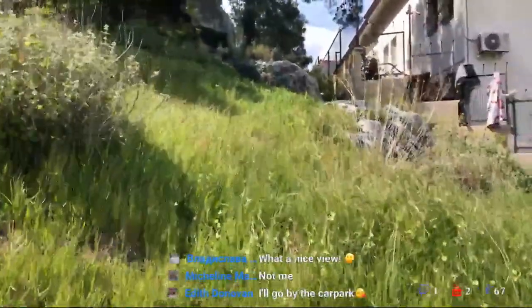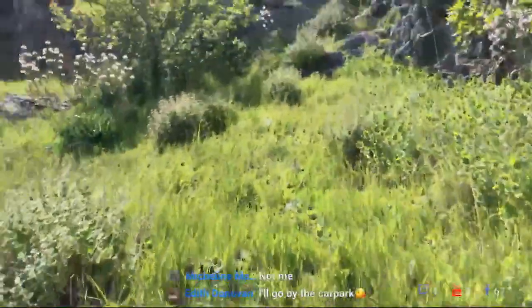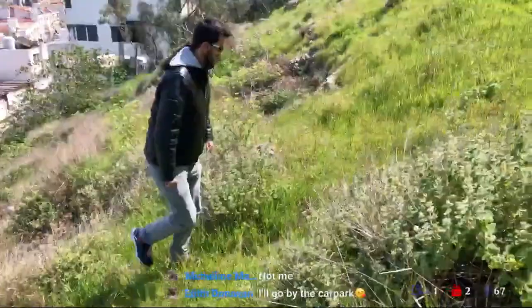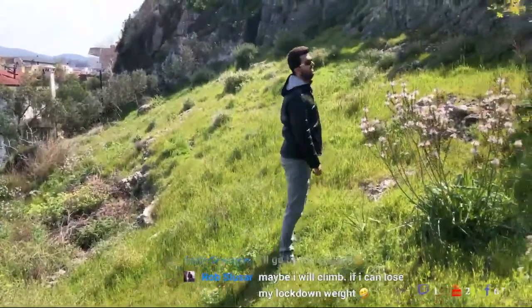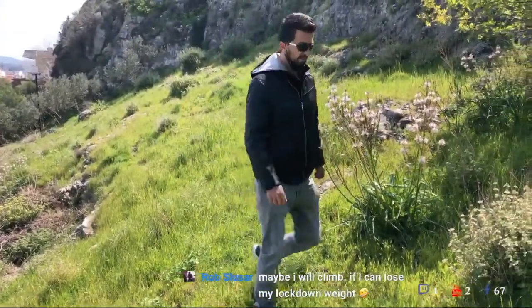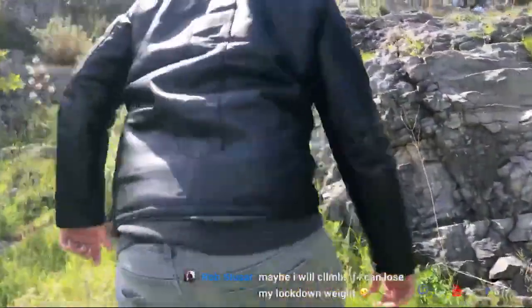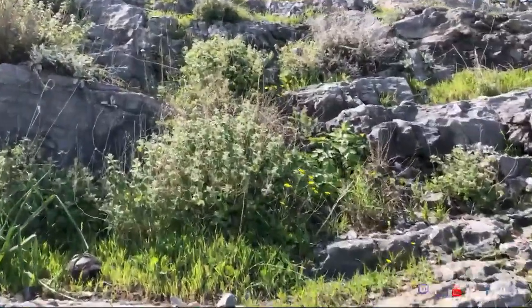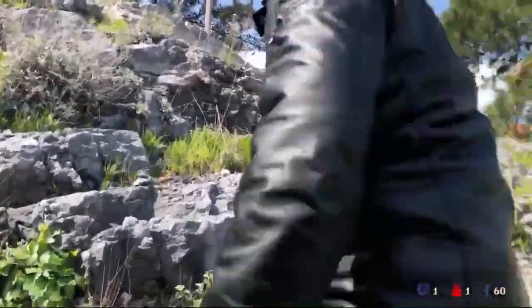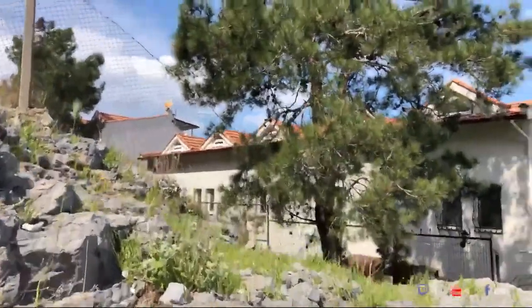Look, I see a nice way here. Sorry, I'm gonna leave you. I'm going alone. I'm just gonna go around. Edith says I'll go by the car park. Rob would maybe climb. Lockdown weight you can lose while climbing, Rob. That's the best way. Okay, we go right next to it, yeah? Yeah, we go behind it. Very behind you cannot get, I think. You can climb, yeah? You need help? It was like stairs here. It's fine. Oh my god.